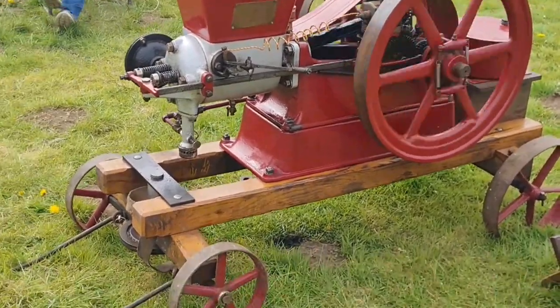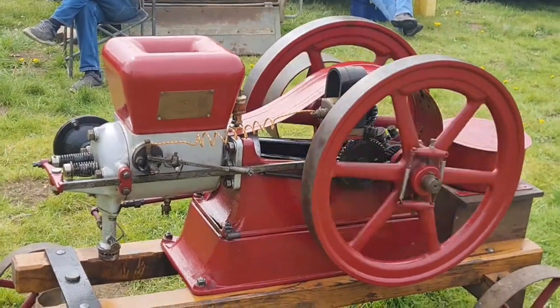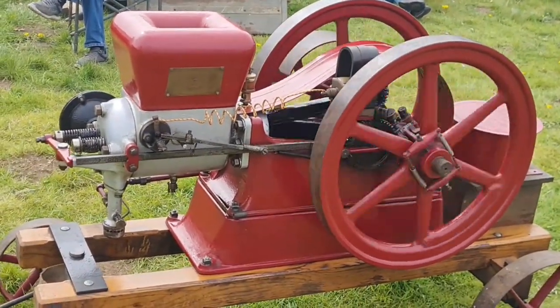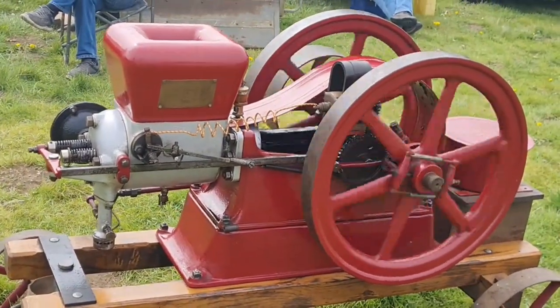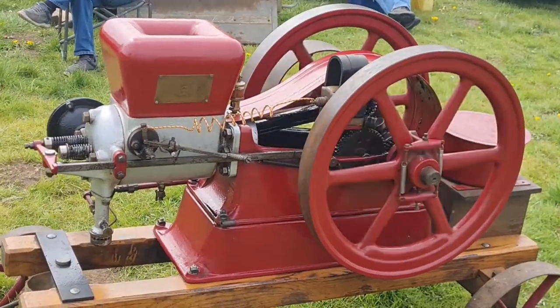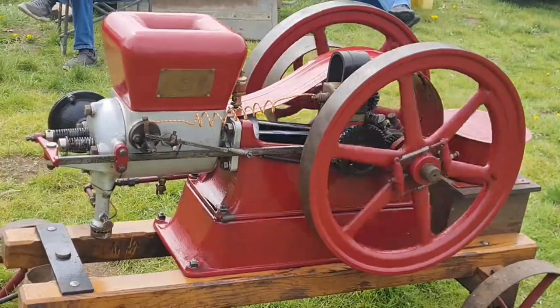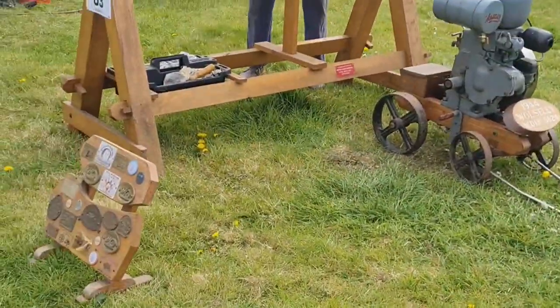I know you all like a hit and miss. Arm and Co. 4 horsepower. There she goes. Just love every time they fire.